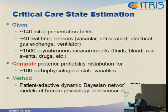So the patient comes in. There are about 140 fields in the initial presentation record. There are up to 40 real-time sensors: vascular measurements, pressures, intracranial measurements, temperatures, electrical, gas exchange, all the ventilator readings. And then there are about 1,500 different pieces of information that are gathered or provided asynchronously. So everything from fluids and blood tests and measurements, to the care events, all the things that the nurses do to the patient. Lots of stuff just recorded in text, which is a bit of a nuisance. And over 1,000 different drugs are used in the intensive care unit, and every administration of every drug is recorded.